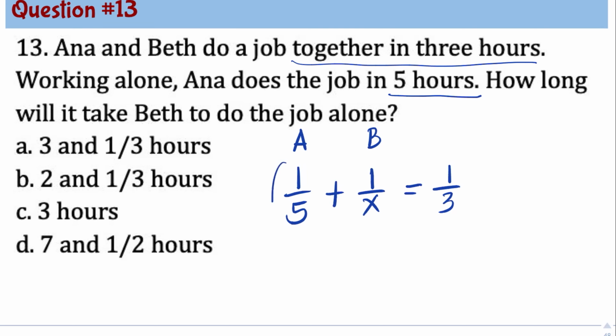Solving equations like this with denominators 5 and 3 and x, we simply multiply the denominators 5, x, and 3. So 5 times 3 is 15, times x is 15x. That means we need to multiply each of the fractions by 15x. So 15x times 1 is 15x, divided by 5 is 3x. Plus 15x times 1 is 15x, divided by x is 15.